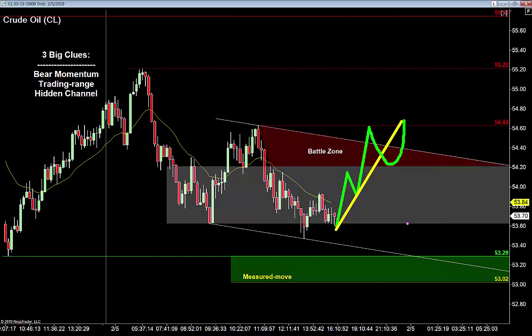Now, could this be set up as a combination, right? 2-legged pullback into a failure, into a pullback? Hell yeah, right? Double hell yeah. That's a great combination right there. So 2-legged pullback, failure pattern, and into that breakout pullback. All I'm doing is trying to sell into those buyers who are trying to reverse this trend.